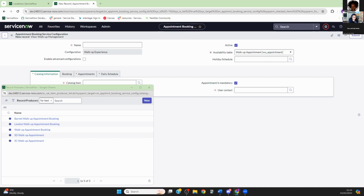So what you're saying is you just want the record producer for that reason. Otherwise, why wouldn't you just create the whole walk-up experience in a different scope? Why do it in the global scope and then do only the record producer in the walk-up experience scope?